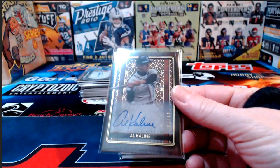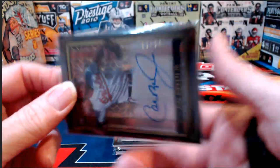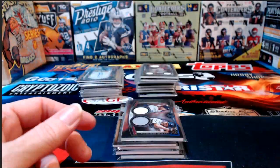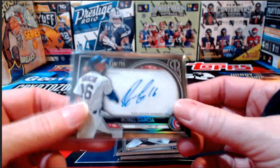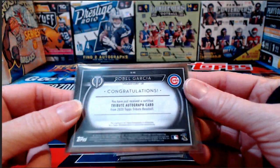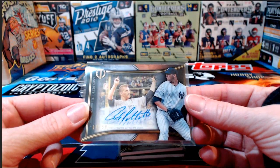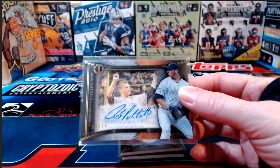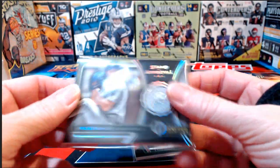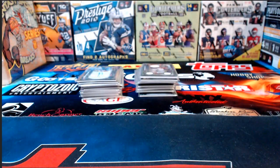There is a K-line for the Tigers, and it is numbered to 70. A Cal Ripken Jr., that one is numbered to 25 for the Baltimore Orioles. Dual relics for the Dodgers, Ryu and Kershaw. And numbered to 199, Garcia for the Cubbies. That little beauty right there. I love that card. That is so nice. It is Andy Pettitte and heads to the New York Yankees. Numbered down there in the lower left, it is to 50. The Dodgers and Walker Buehler with a relic. A pair of relics for the Astros, Nolan Ryan and Garrett Cole.